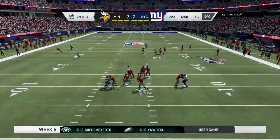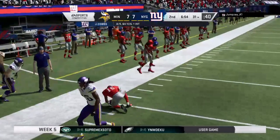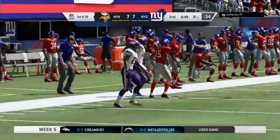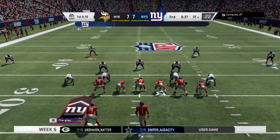Throwing it on 3rd and long. Dobbs. And Tate's got it. And he's going to get this one across the 30-yard line. He'll get 15 and a Giants first down. Line of scrimmage, the 31 now on 1st and 10.